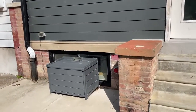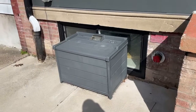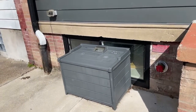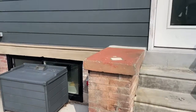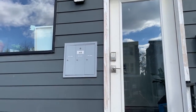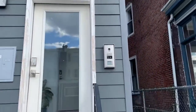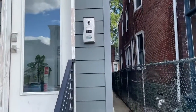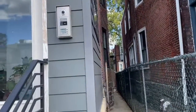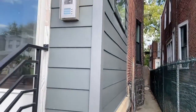Another cool thing you have here is the Amazon drop box for the residents. You have this mailbox for each unit. And you also have an intercom where you can buzz in your guests from upstairs.